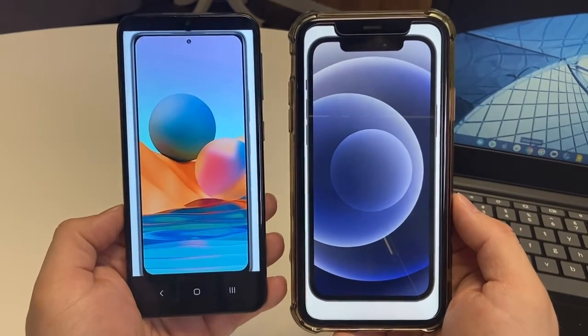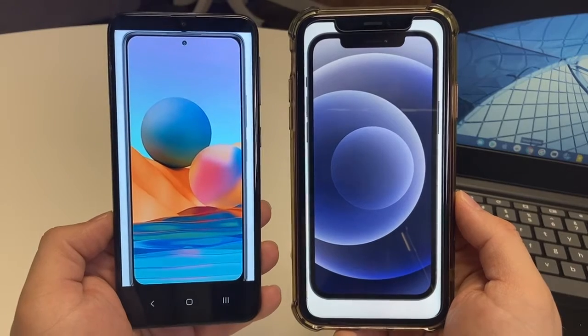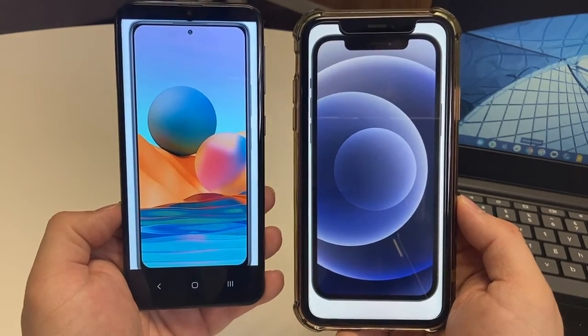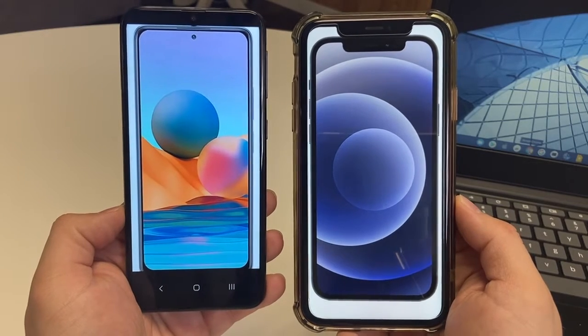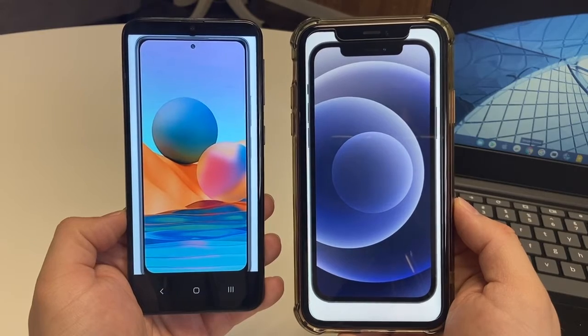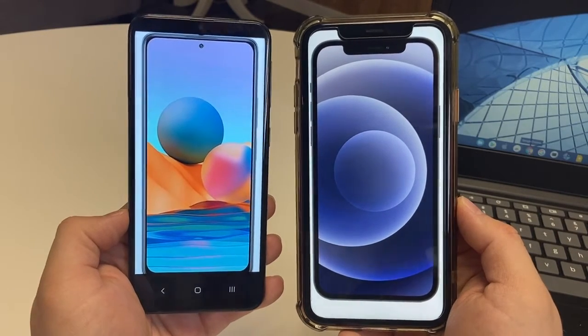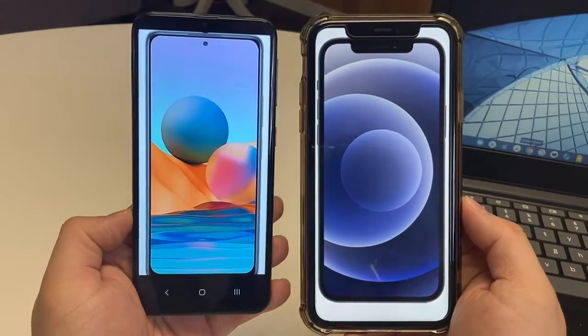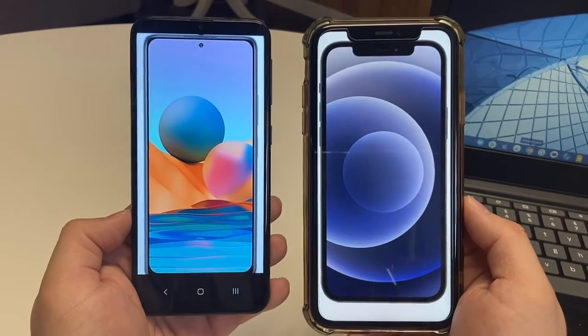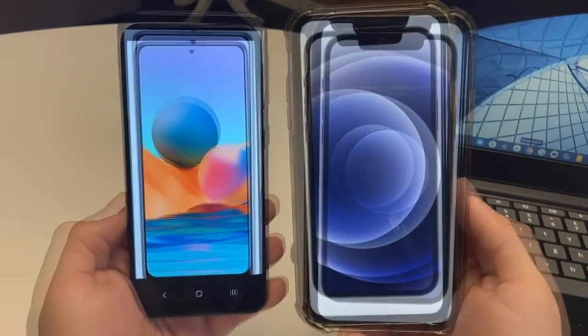If you do need to charge up these devices, they both offer fast charging. You get 33 watt fast charging on the Note 10 Pro. And you get around 60% charge in 30 minutes. iPhone gets around 50% charge in 30 minutes using the 20 watt charger. You also get Qi magnetic charging, which they call MagSafe.